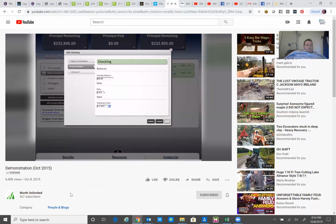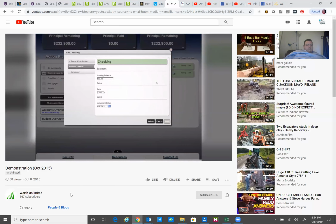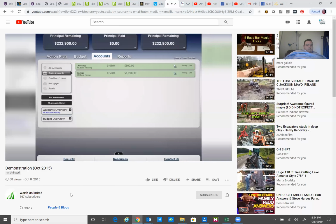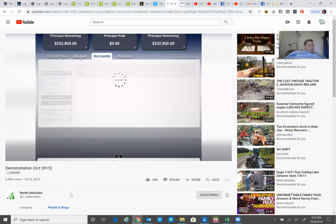John and Rebecca also have a checking account with a balance of $500, which is also their minimum balance. This means the program will not use this $500 to pay off debt. In their savings account, they have a balance of $5,238.89 and a minimum balance of $4,530, which the program will not use. Now let's go to our budget tab.